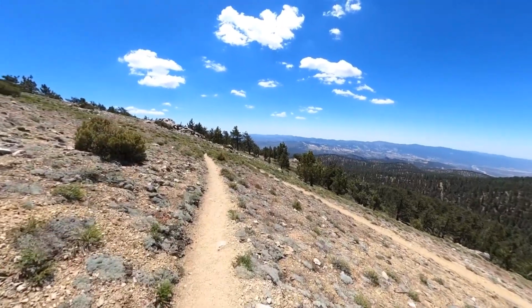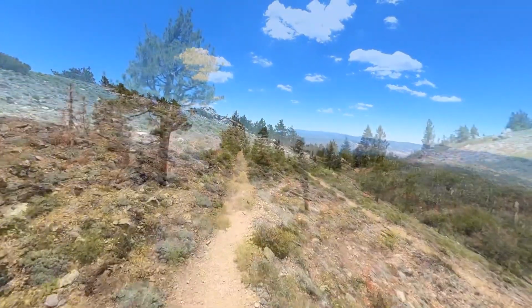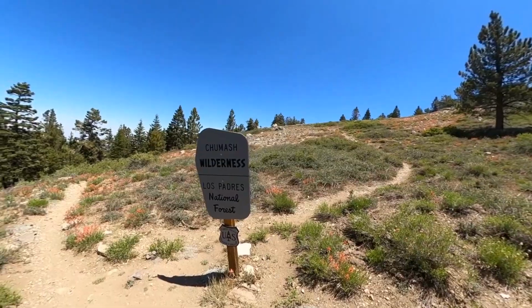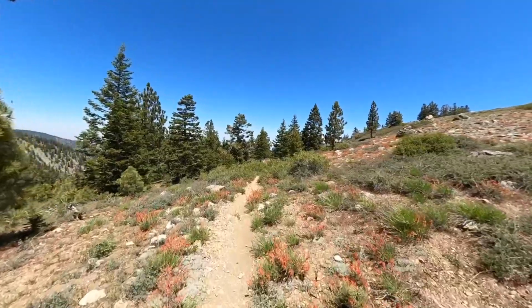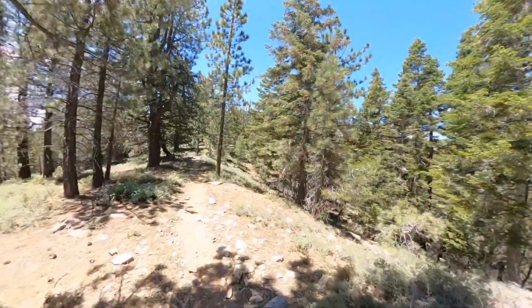And we're just going to keep on heading down here, all the way down to the saddle between Mount Pinos and Sawmill. Along the way, we're going to enter the Chumash Wilderness. Cool sign here. There are some trail cutoffs at this point too, so just make sure you stay on the main trail. Don't cut anything off. We're just going to continue straight down until we get to the saddle.